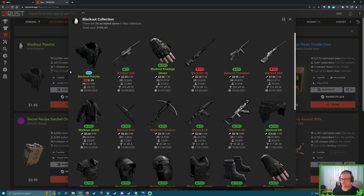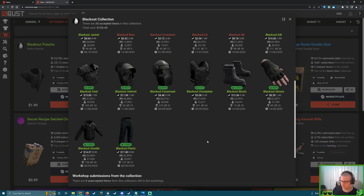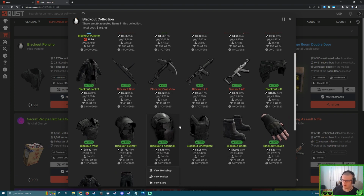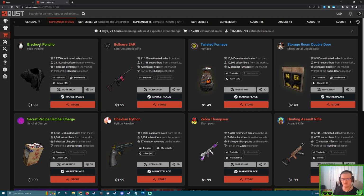But have you actually looked at the amount of sales that the other clothing and armor pieces had? Scroll. So the chest plate, 57,000 sales in the positive. Face mask, 56,000 sales in the positive. Pants, 32,000 sales. Hoodie, 33,000 sales. Guys, it might suffer in the short term for a reasonable amount of time, but it looks like it could easily flourish as time goes on.